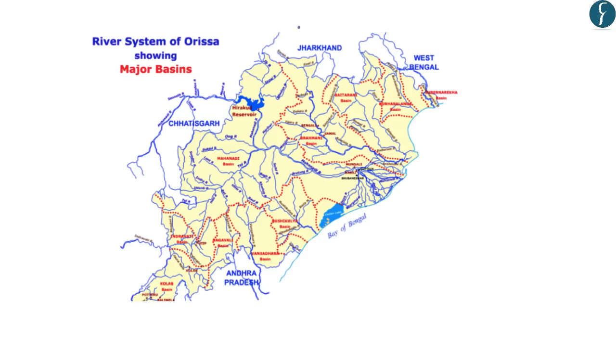Now, as you can see in this map, the Shank and the South Koyal rivers originate in Jharkhand, and they meet at Raurkela and form the Brahmani river, while the Baitarni river originates in Gupta Ganga hills in Odisha. And at the confluence of both the Baitarni and the Brahmani river, the Bhaitarkanika National Park is located.